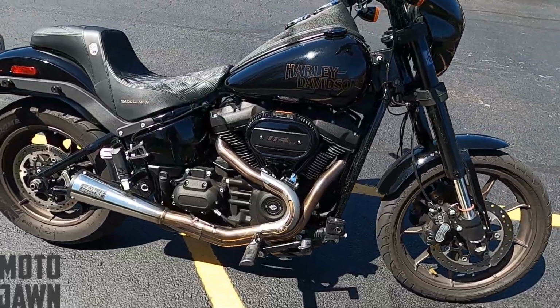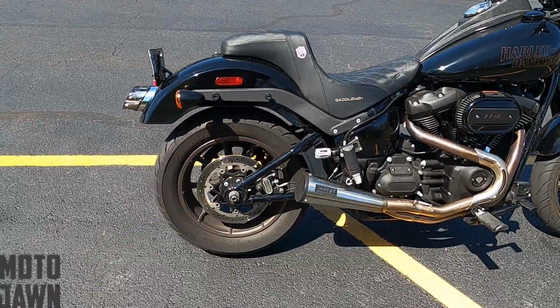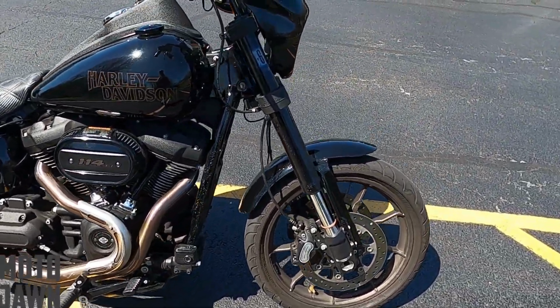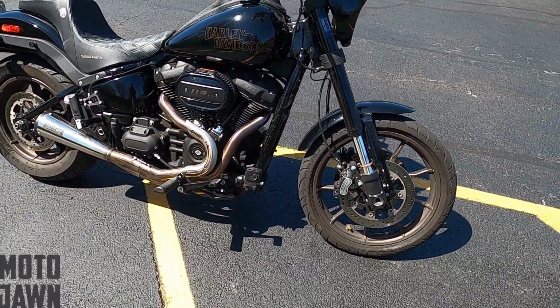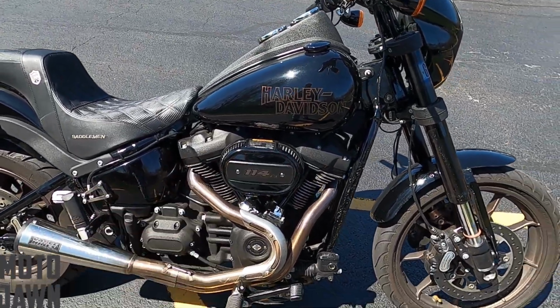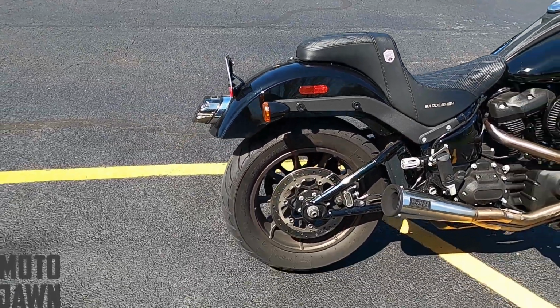Of course, some of those factors are going to give you that little bit extra performance from the factory, but I'm calling this a real performance Lowrider S today because we're going to take a look at some of the modifications he's done, from suspension to exhaust to rear suspension, all that good stuff. He's got this thing built out in a really nice way. We're going to run through some of these modifications, and then we're going to take this thing out for a spin, see if we can tell any differences from stock.